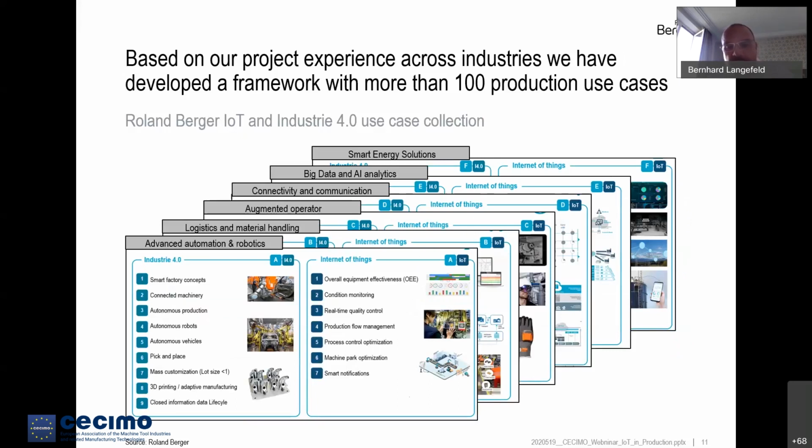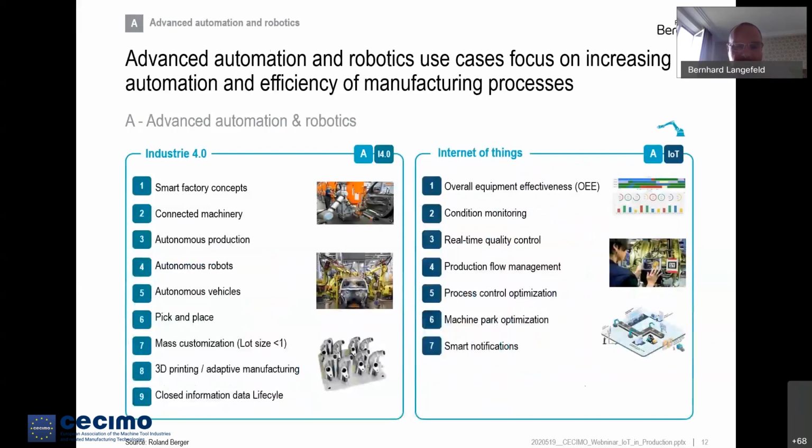What we've learned in all the projects we did across the industry, for example in mining, automotive, mechanical production, healthcare, and the food industry, is that 60-70% of the use cases work all the time, and then there are about 30% of the use cases which are very, very specific to a certain industry. So we have started mapping these use cases along the different categories as described before, and we've put together some examples of typical use cases. We will flip through some of the examples so that you get an impression.